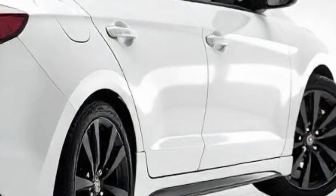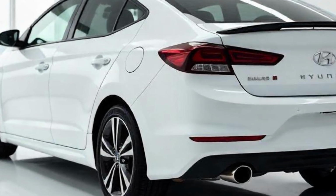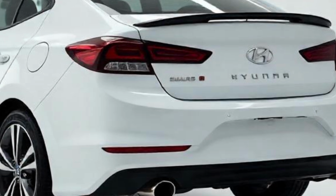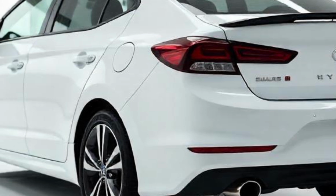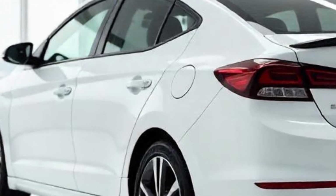Aluminium pedals, N seatbelt accents, and ambient lighting complete the cabin's immersive atmosphere. And despite its performance DNA, the Elantra N doesn't compromise practicality. Rear seat space is generous for the segment, and the trunk remains roomy enough for weekend bags or a full grocery haul. But what makes this machine really special lies under the hood.